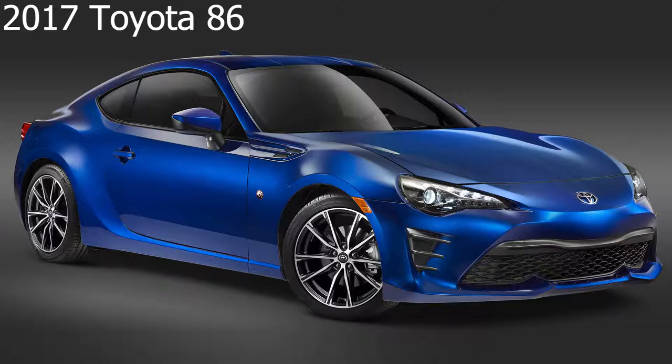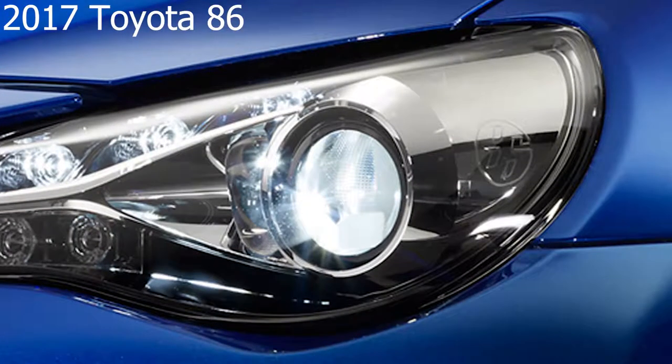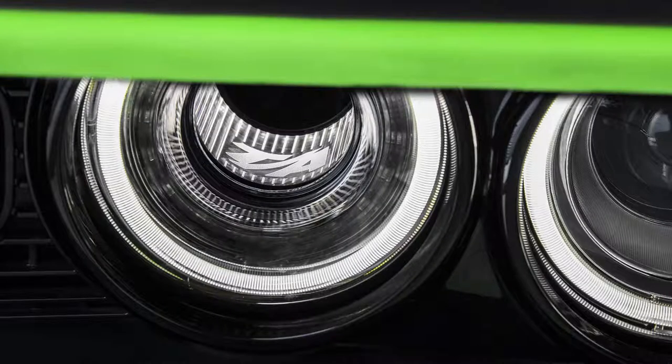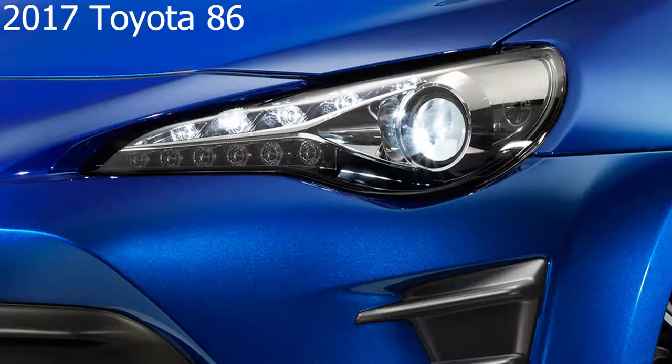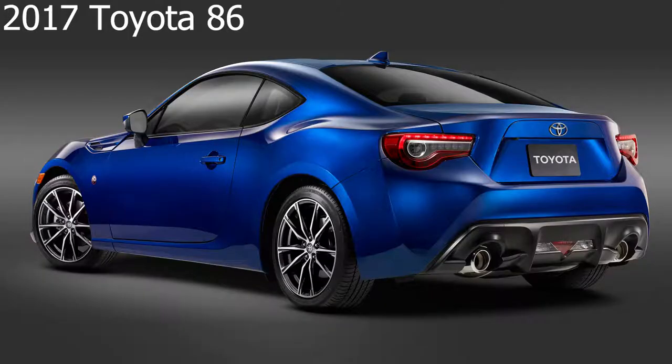Cool part is they actually come with full LED headlights with embossed 86 on them. So if you look closely, you'll see an 86 on the headlight itself, which I think is pretty cool, you know, little quirk. So that's similar to the Challenger, where it's inside of the air intake. Yeah, that's similar like that. With LED headlights comes LED daytime running lights, and they also have LED tail lights with the LED outer turning signals and stuff. So everything is just all LED. They made it to where it's brighter, it lasts longer, and it's more eco-friendly.